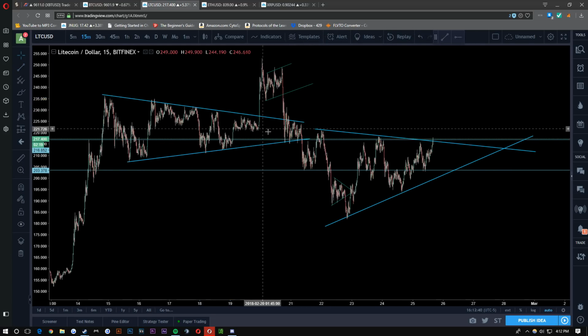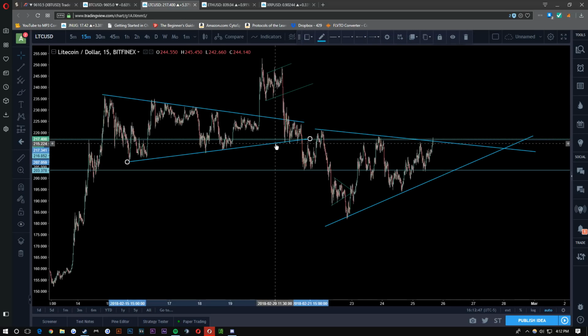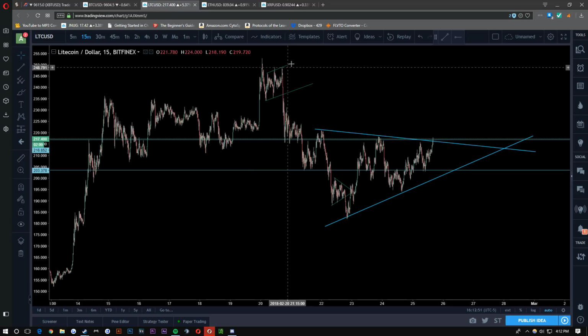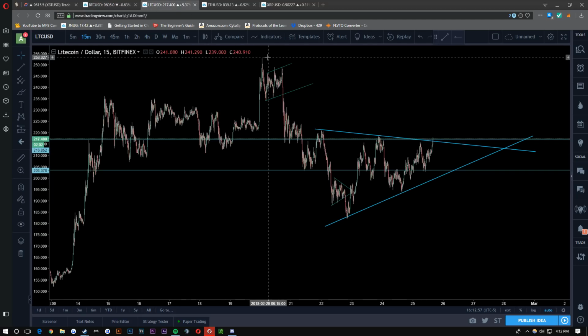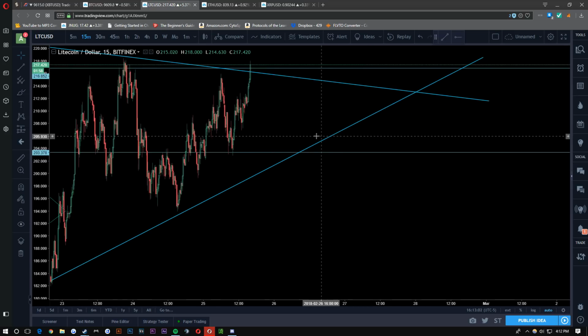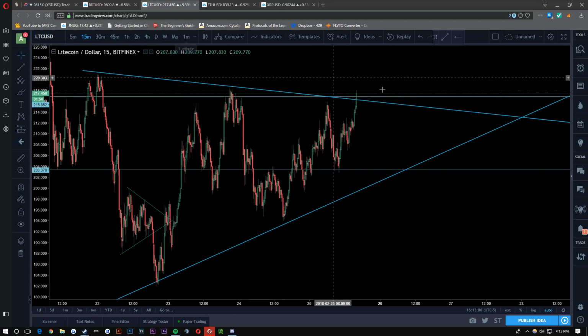Right here, this would be an example of a triangle that needs to break upwards, because it's got this pole and then the triangle, and that makes it break upwards. It would have gone higher, but Bitcoin hit its resistance, and Litecoin fell. I'm zooming in a little bit here to get more data on the 15-minute. It does look like Litecoin broke through its resistance on the 15-minute.